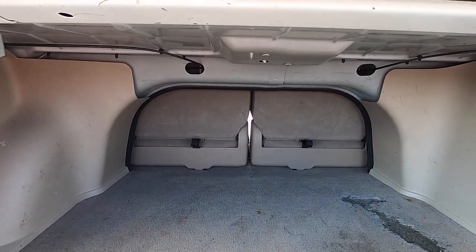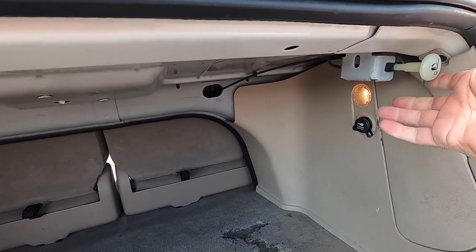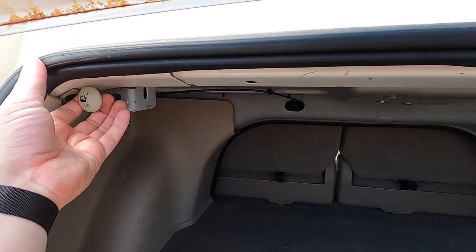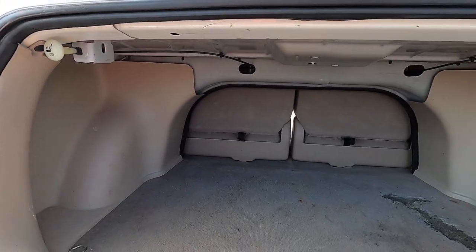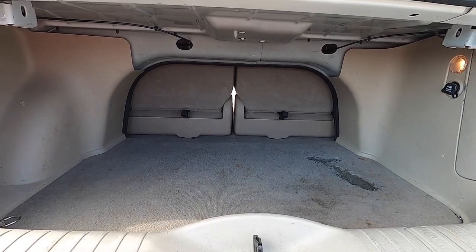Alrighty. To fold the seats is easy. Just these plungers here release the catches. And then we'll go to the front of the vehicle and show how the seats fold.